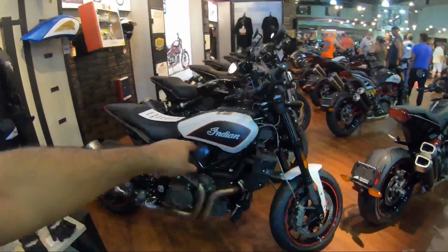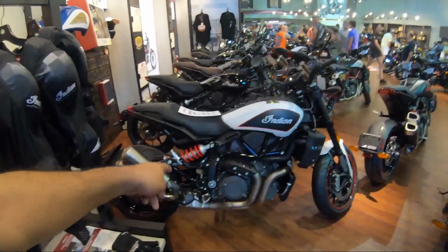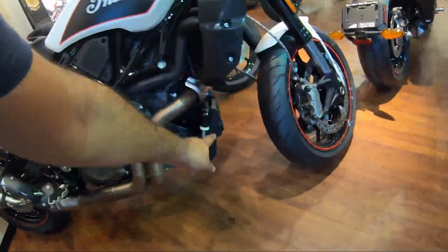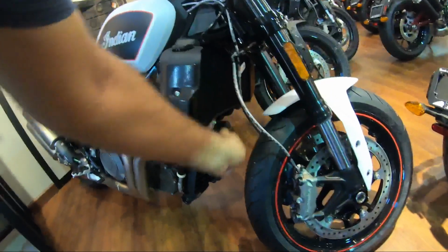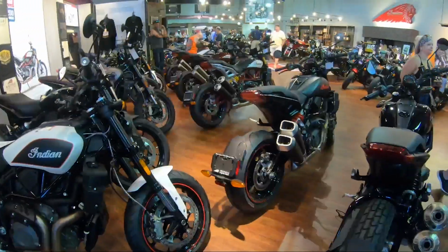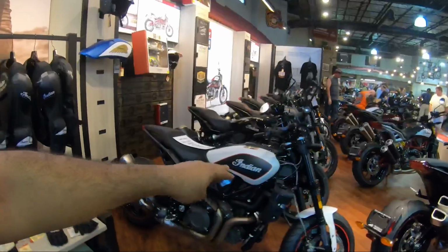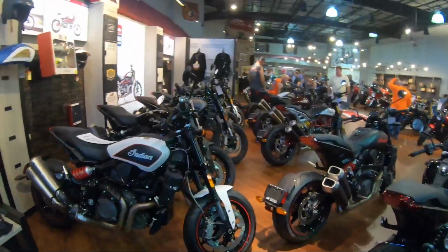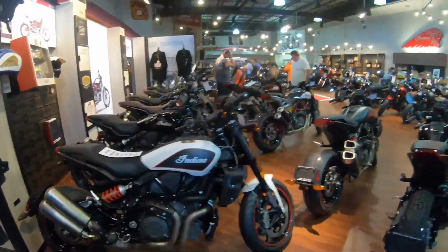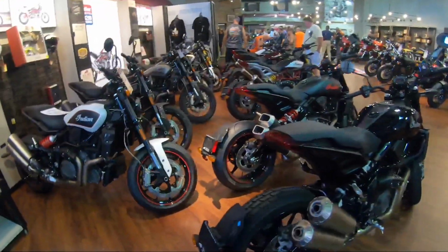So here is the FTR. This is going to be a 1200cc engine. As I said earlier, you're going to see this is going to be liquid cooled. Here's going to be your radiator, which is going to be up here. This is going to be your oil cooling as well. So that's a very nice design, very sleek. This bike over here competes in the flat track series with Harley, and he's doing very well.